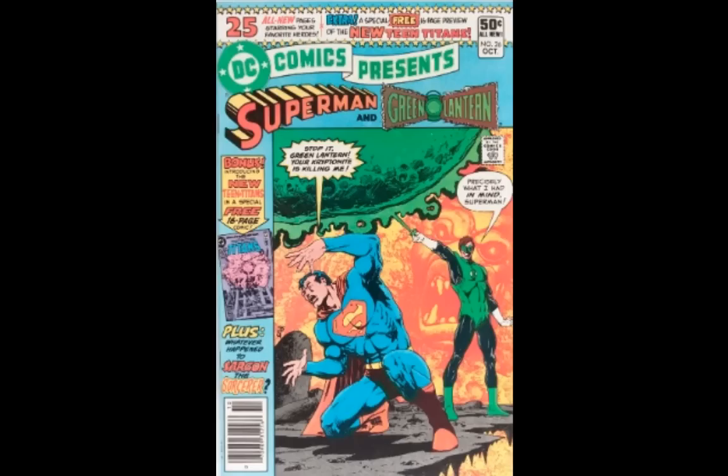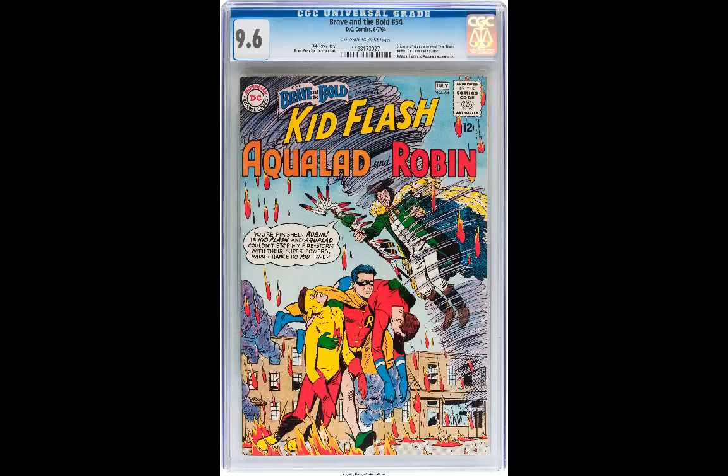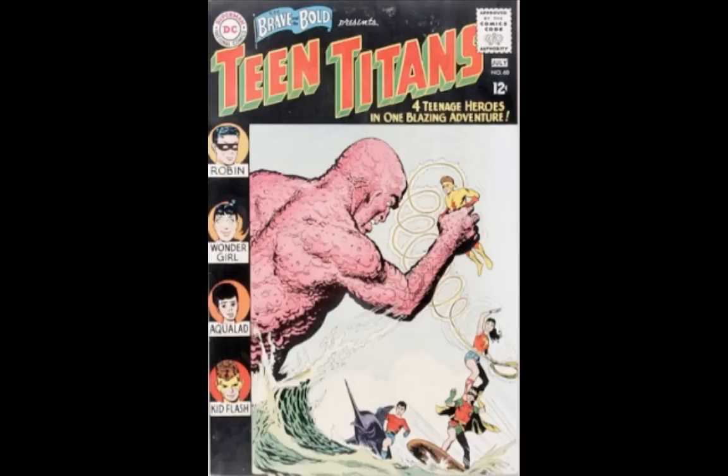Maybe the next book. The next book is DC Comics Presents #26. That is the first appearance of the New Teen Titans, and we're saying jump! Get on it now, fast, quick. It's going up and up. So this book is the affordable way to get a piece of Teen Titans. The original first appearance of the Teen Titans was Brave and the Bold #54 and Brave and the Bold #60. Both of those books are really expensive right now.